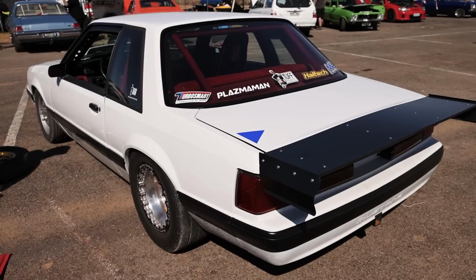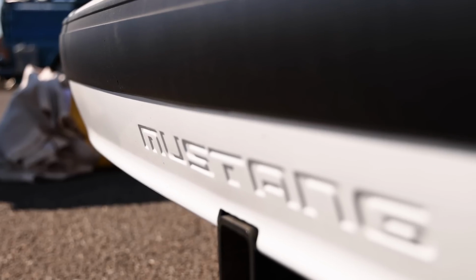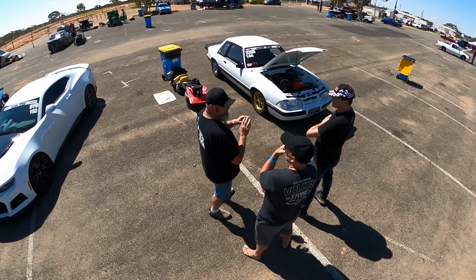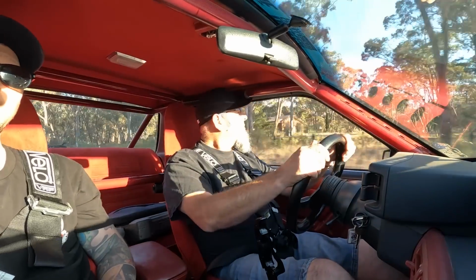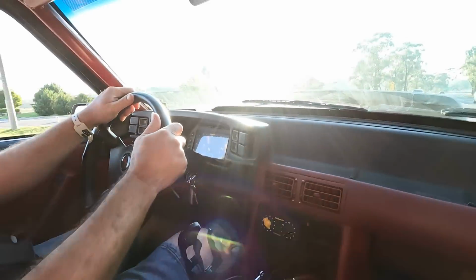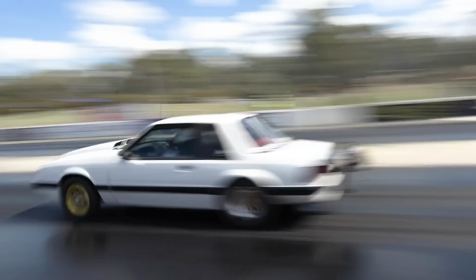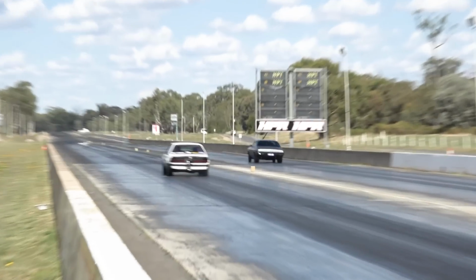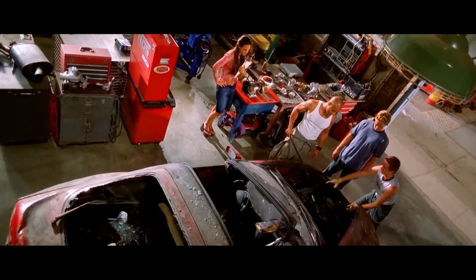Before Jason even started on his Fox Body build, there were a few criteria that had to be met. First off, it had to stand out from your average Fox Body build. And secondly, it had to survive the grueling conditions of the drag and drive events that Jason was planning to enter. With these goals in mind, Jason could think of no better engine for his Fox Body than the mighty Ford Barra Turbo.